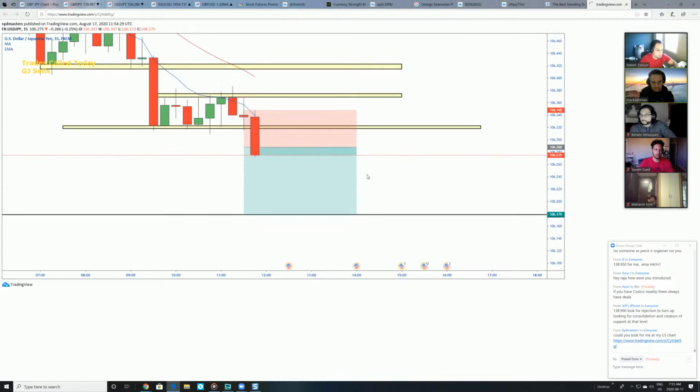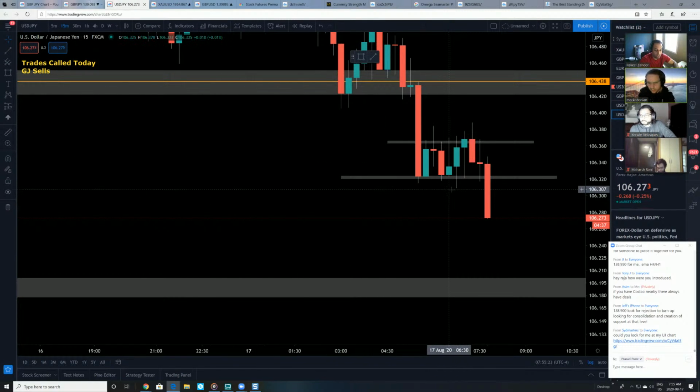All right, UJ sell, coming down towards 106.179. I think it's good. I think with the volume coming in with NY Open in 5 minutes, you could get a little retracement, like a liquidity grab, and then a continuation moving down. So it's pretty good.